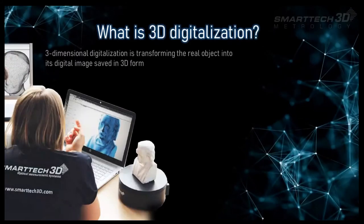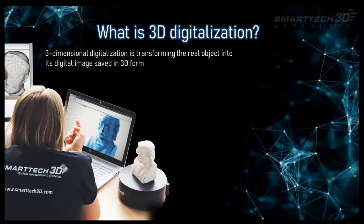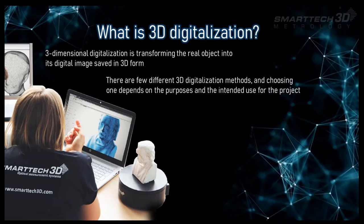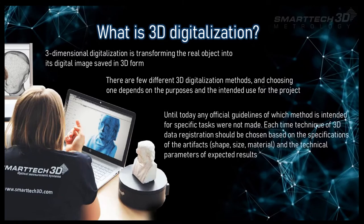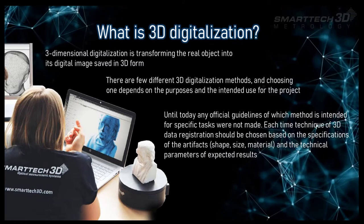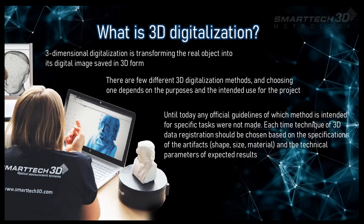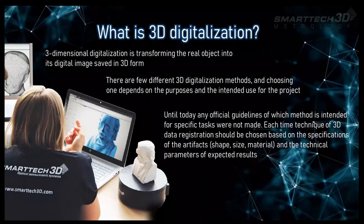3D digitalization is transforming the real object into its digital image, but saved in three-dimensional form. Now we have a few different 3D digitalization methods. I will tell shortly about them soon. We don't have any official guidelines of which methods should be used for specific tasks. There is also not one method that can be used for everything we want to do in the archaeological field. So every time we have to choose the method based on the specification of the artifact, so the size, shape and material of the object, and the technical parameters of the expected results.